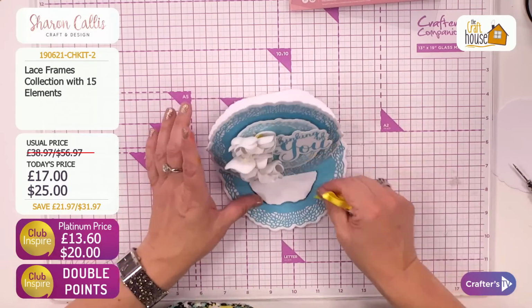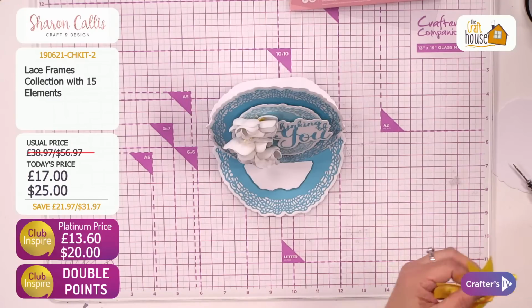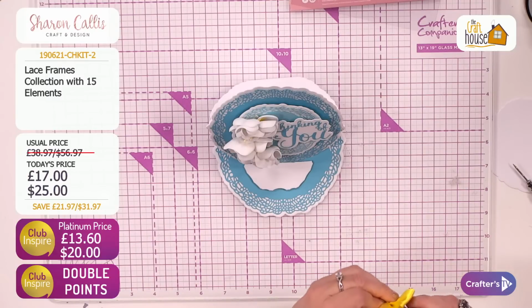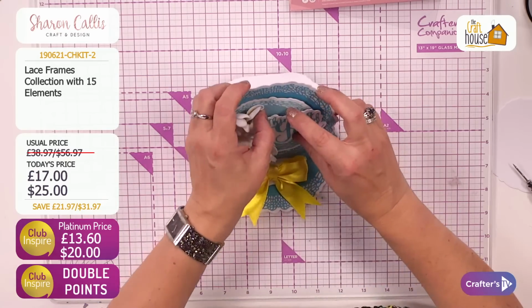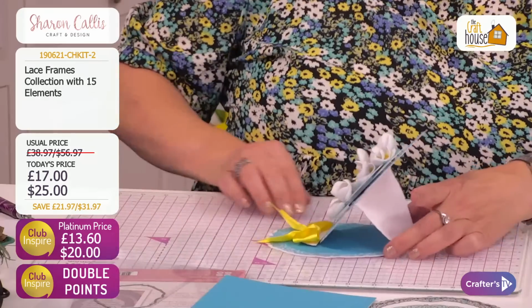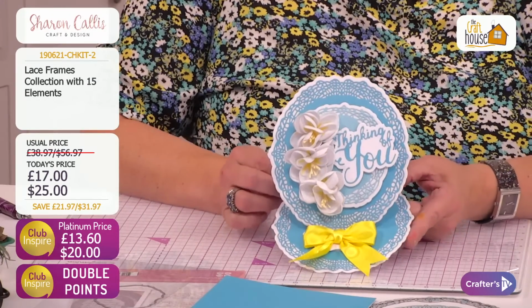And then I'm just going to finish that off with a little bow on the stepper there. And let's just have that as a little addition. And there we go, Joe. Sharon's beautiful bobbin lace frame. Absolutely glorious. And look at the colour.